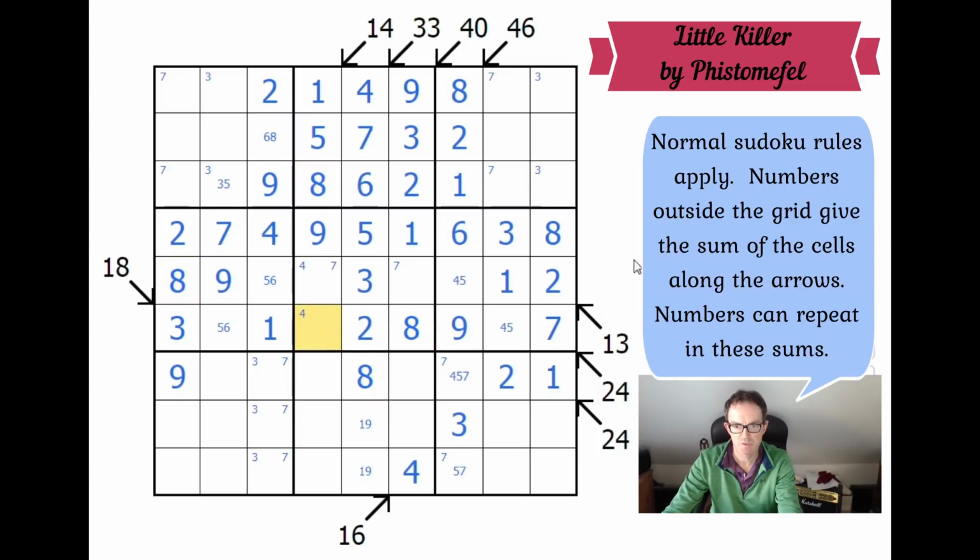So this square must be a 4 or a 6, looking at the row, and this 5 at the top there. 5, 6, 7. So these three squares are 5, 6 and 7 in some order. Okay, and the only clue we've not used yet is the 18 clue, I think.